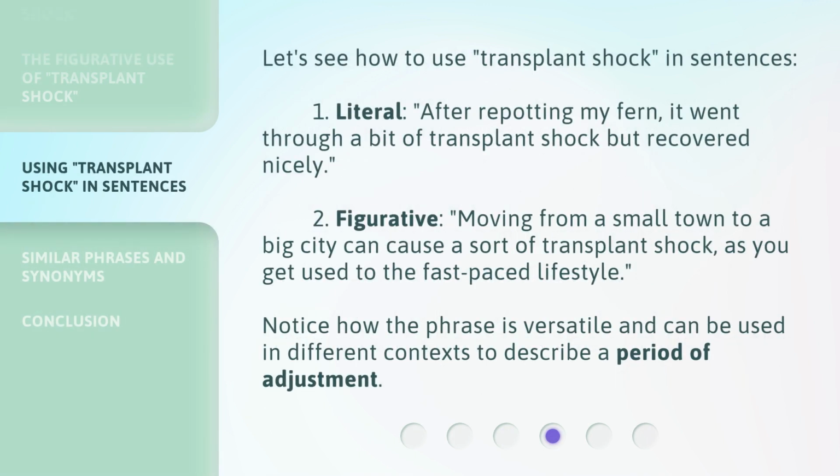Let's see how to use transplant shock in sentences. 1. Literal. After repotting my fern, it went through a bit of transplant shock but recovered nicely. 2. Figurative. Moving from a small town to a big city can cause a sort of transplant shock, as you get used to the fast-paced lifestyle. Notice how the phrase is versatile and can be used in different contexts to describe a period of adjustment.